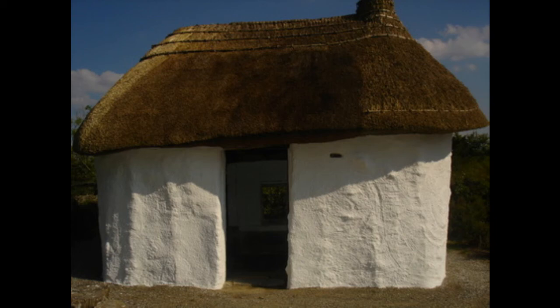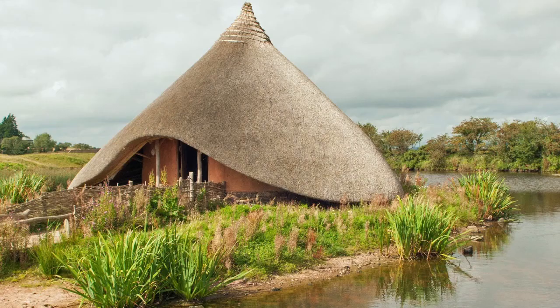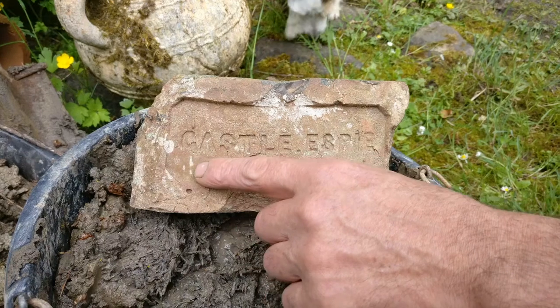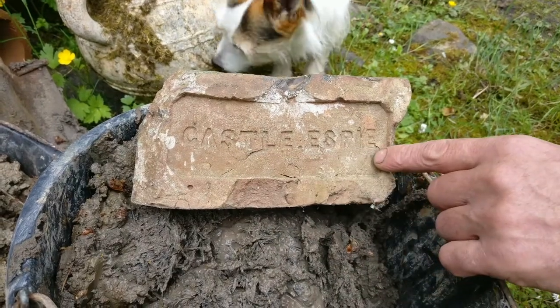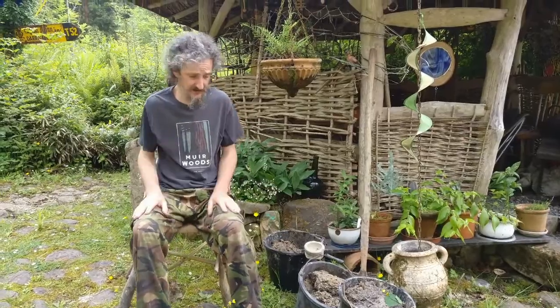We were lucky then in Castlespie, we got to do a roundhouse as a bird hide in the middle of their wildlife area, and the red clay that they had up there was just the most amazing. They used to have a red brick factory there, making red brick for Belfast and stuff. It was an amazing seam of clay, and it plastered up so well. It was quite inspiring. It was lovely.